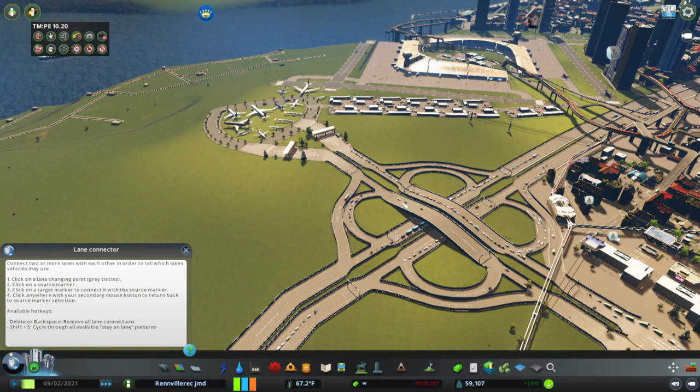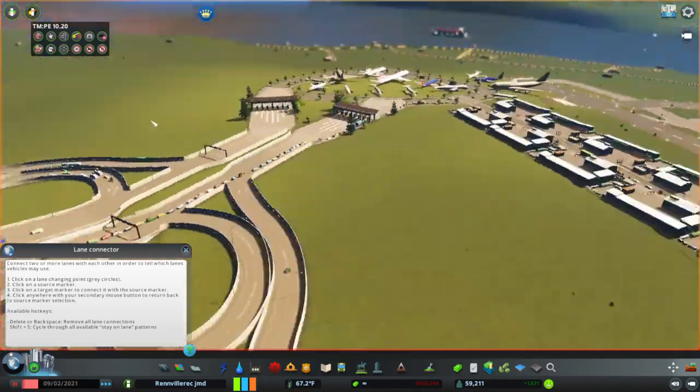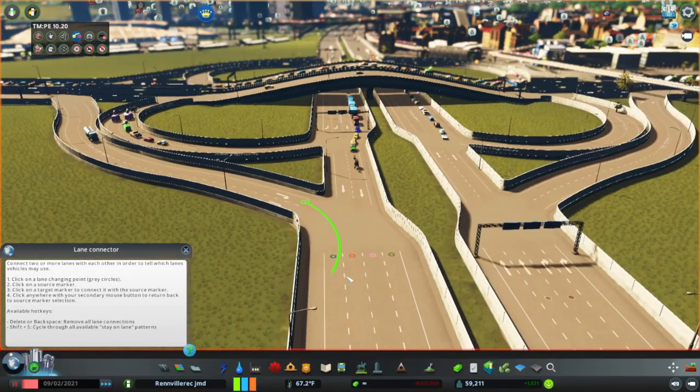Celebrating the Parking Lot Party view today in the video with Cities: Skylines, Rennville, Part 14. Let's see what Part 14 is in the last episode.